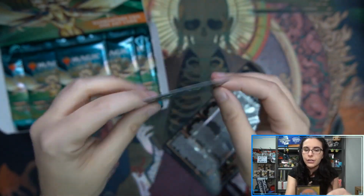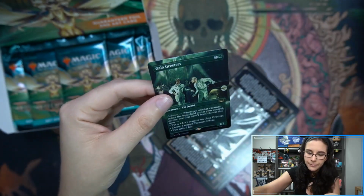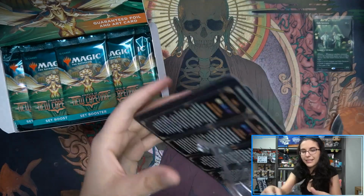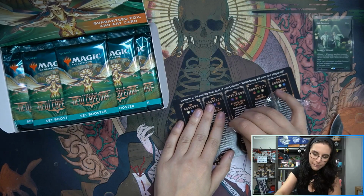This one here, nice condition. It does have a little bit of foil curve, classic Wizards. Gala Greeters here. Elf Druid, 1/1. 2 cost. Alright, so I want to take a look at this, learn more about the assorted crime families on New Capenna. Welcome to the bustling metropolis.